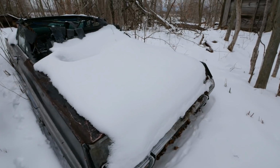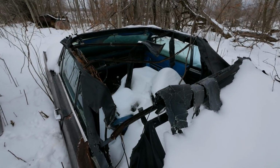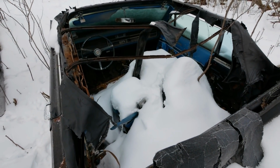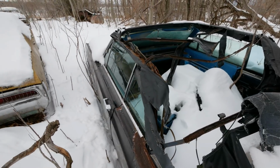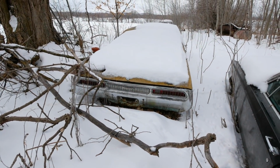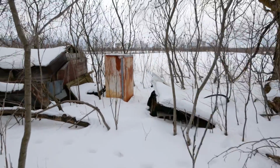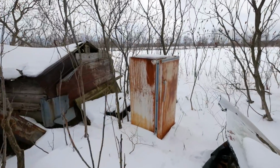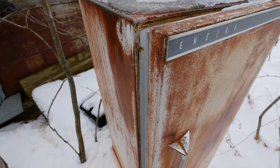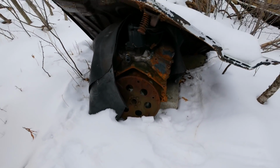This is like a Chrysler, this one. Pontiac? I don't know, I can't tell. I'm not familiar with this kind. This is a Chrysler. Look, we got an old fridge. An old engine. All kinds of stuff here.